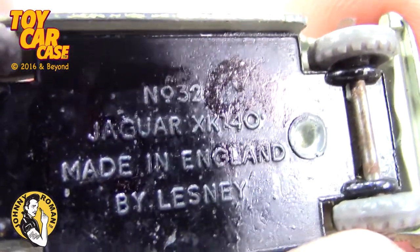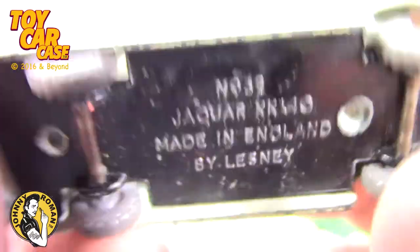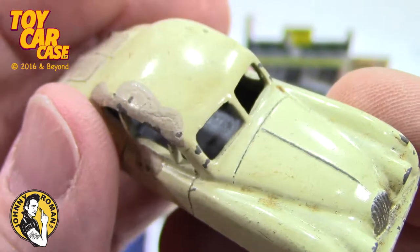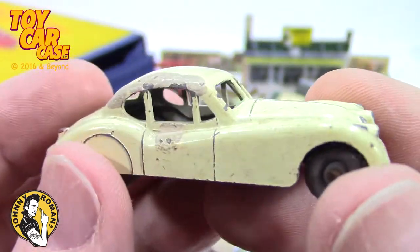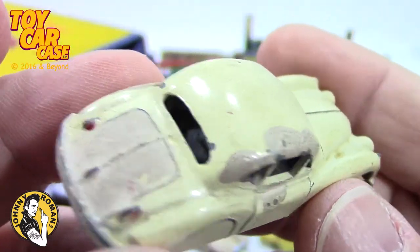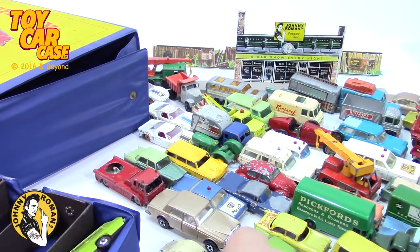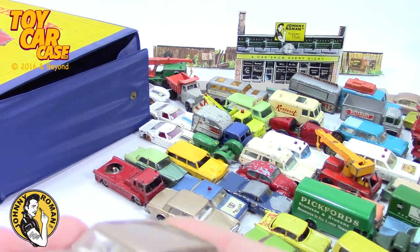XK140. Number 32. Hot! It's football season! Look at that baby. It is so cool to me. If these things had interiors too, that would be just rocking my socks off.